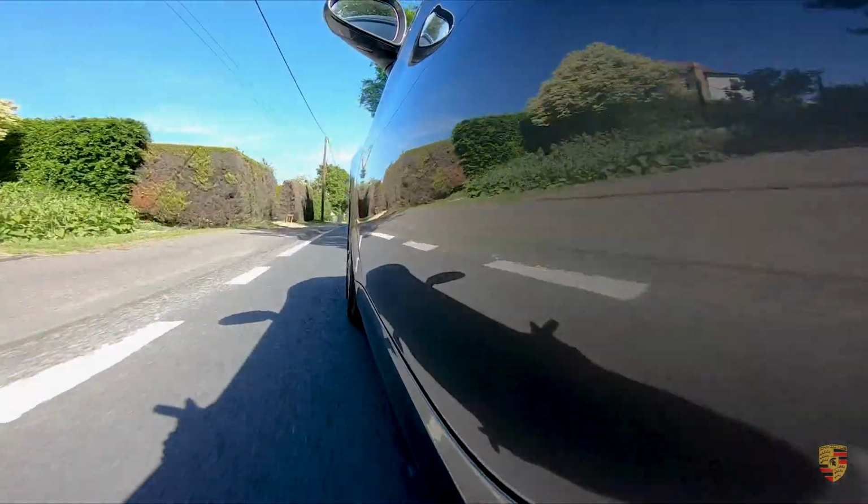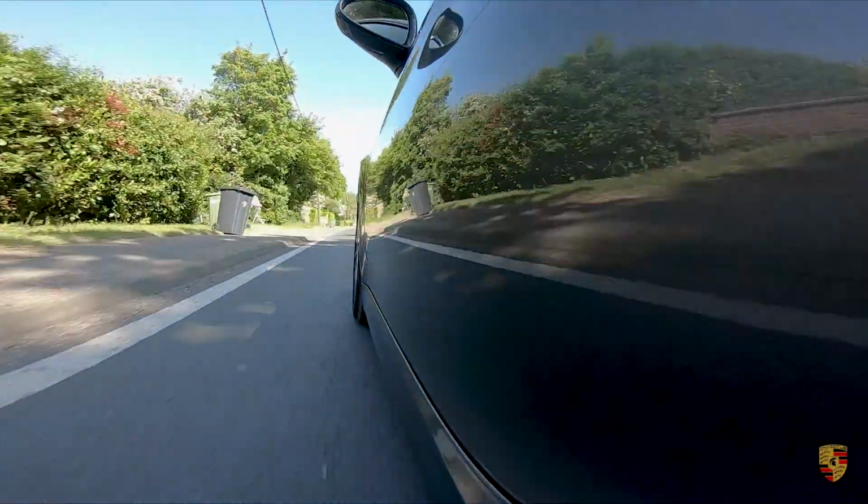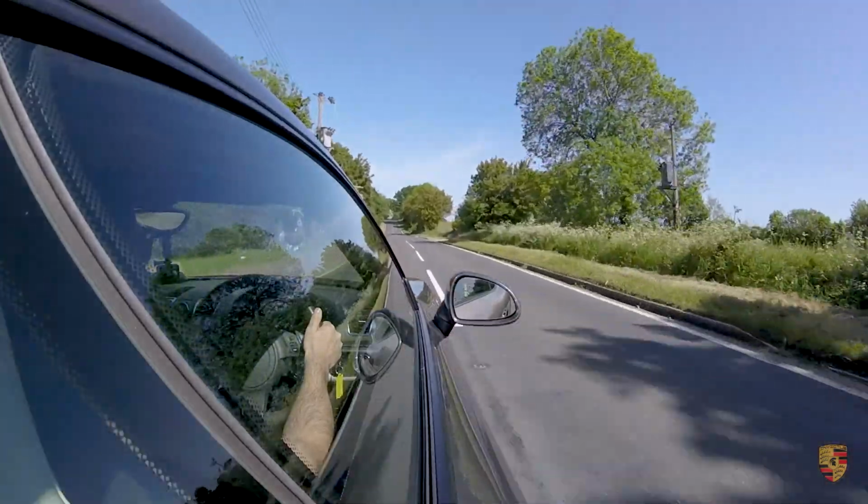We're just coming out of a 30 mile an hour zone at the moment. We're in 6th gear at 41 miles an hour, just as we're into the 60.